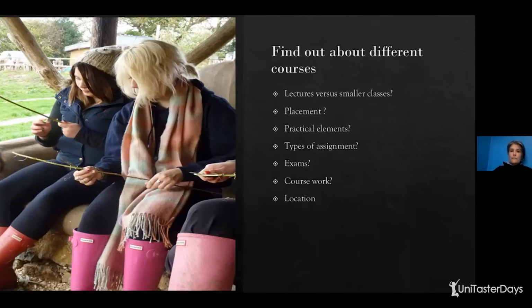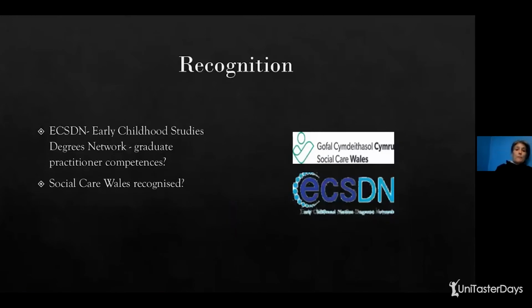I did mention placement, and I did mention that some degrees are recognised, and this might be part of your decision of why you want to apply for a certain course. Does the course have recognition as a practice qualification? So for example, it might be an academic BA honours, but it also is recognised by organisations to allow you, once you graduate, to be recognised as having a licence to practice in an early years setting.